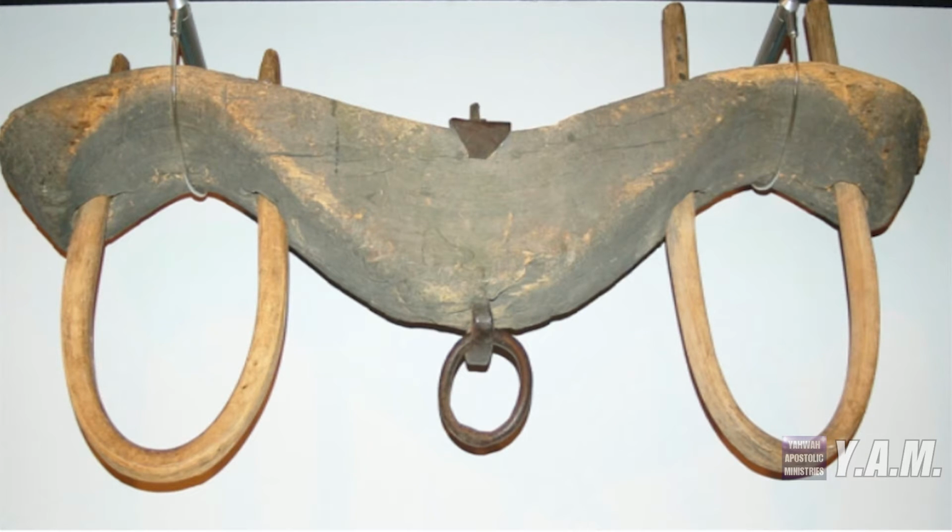People nowadays will yoke their oxen together. Why? Because you need the two oxen to work together. If you don't have the two oxen working together, then you're never going to get a field plowed. If you didn't have this yoke around their necks and just had them loose, they would go their own way, and you'd have a mess when you're trying to plow your fields. So they had to keep the two oxen yoked together with this.